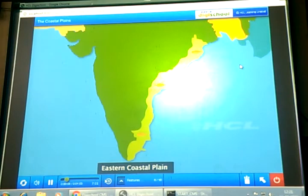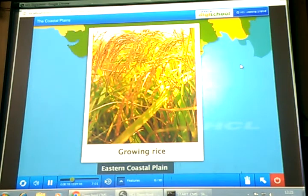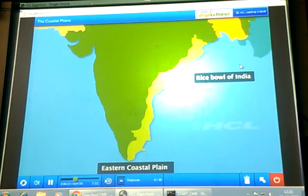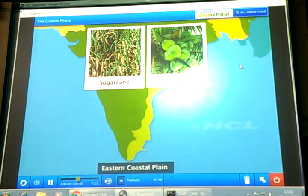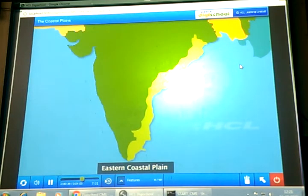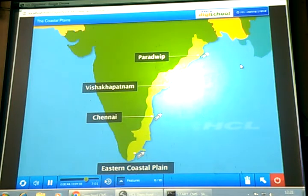The eastern coastal plain is wider than the western coastal plain. The entire plain is very fertile and is very good for growing rice. Therefore, it is also called the Rice Bowl of India. Sugarcane, coconut, cotton and jute are also grown here. The important ports in the eastern coast are Visakhapatnam, Paradip, Chennai and Tuticorin.